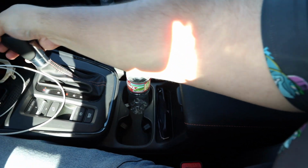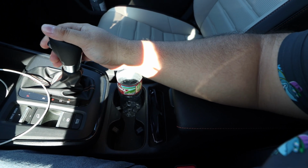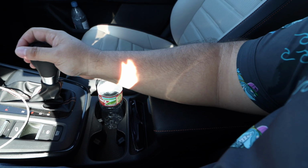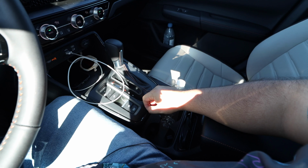And again, like I said, once we're in just drive or even B, it feels really comfortable to just kind of sit there and have your arm rest on that. But yeah, that's kind of what you get with the CR-V in the front.